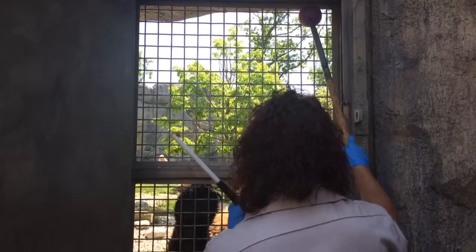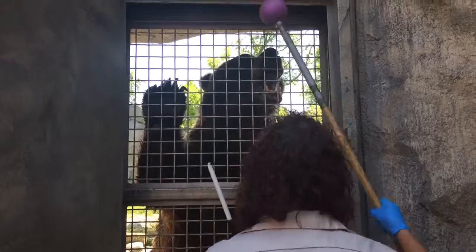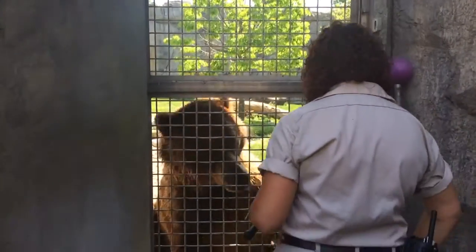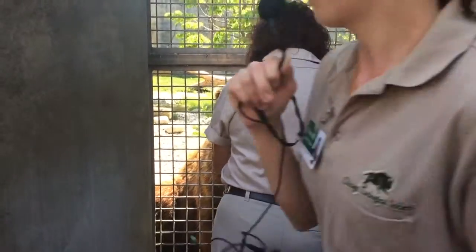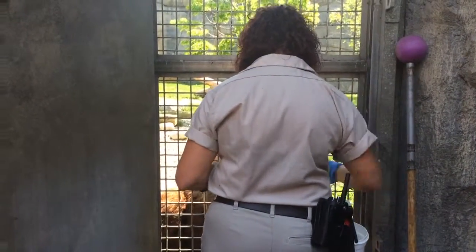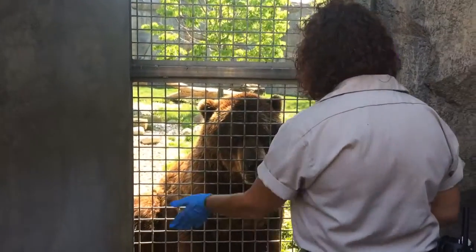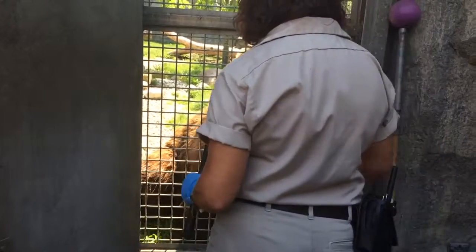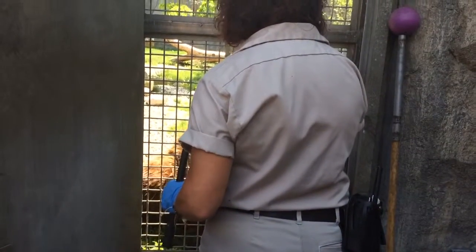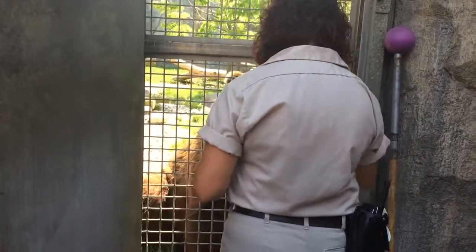Some of the behaviors that Christy is going to be asking him to do are called husbandry behaviors, and all of these behaviors allow us to take really great care of him. We can move him from location to location. That purple ball that she's using is called a target stick, and she's going to use that to move him from place to place. All she's going to ask him to do is touch his nose to that ball. And that's one of the very first behaviors that we teach any of our animals, both here at Great Wilderness and animals all over the park, is targeting.